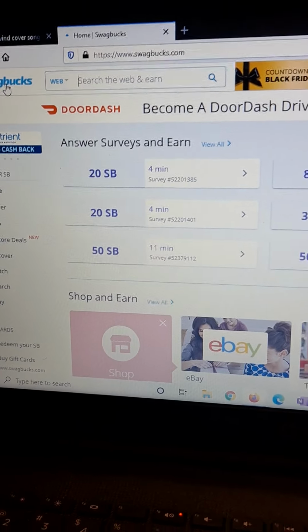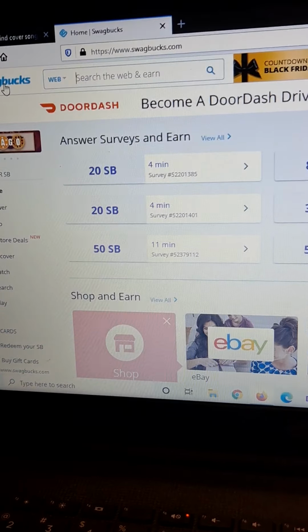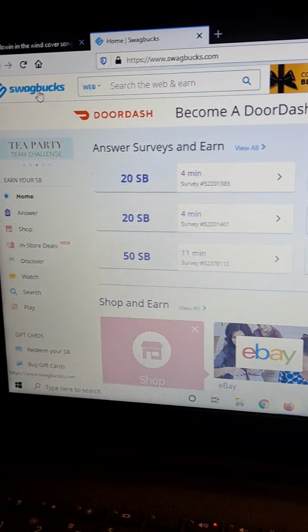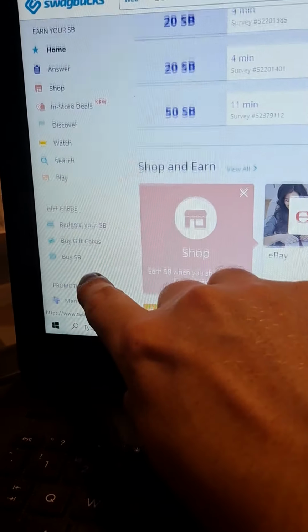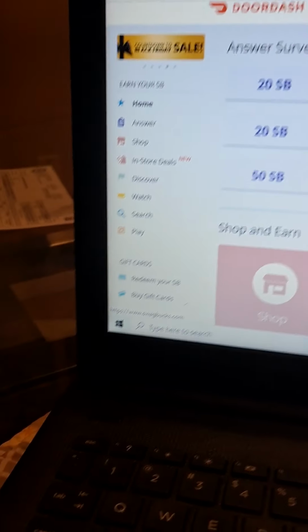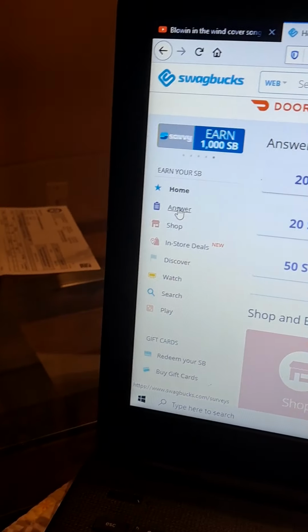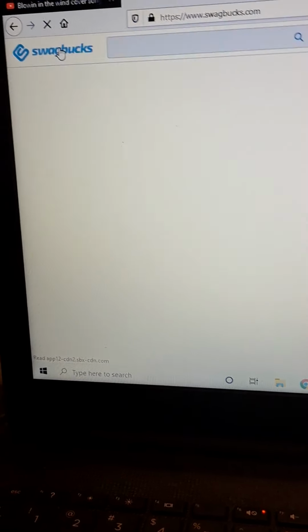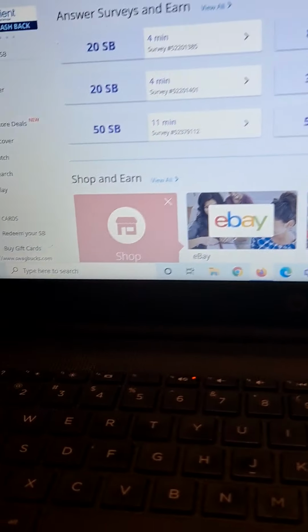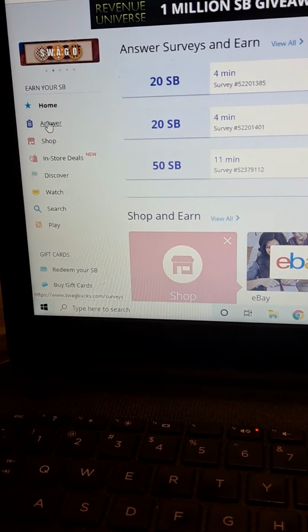So I've showed you a couple of my favorite ways to make money on here. There's obviously a lot of other things that you can do on here. I mean, you can go to the left side of the screen. I'm going to show you one more way that you can make money on here, which is pretty popular. You're going to come over here. Once again, click on this big Swagbucks button here. Gets you back to the main screen. And you're going to click on answer.